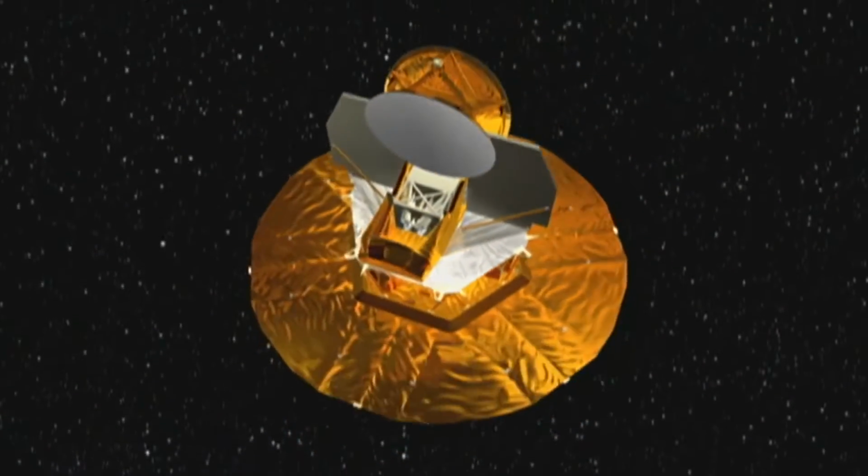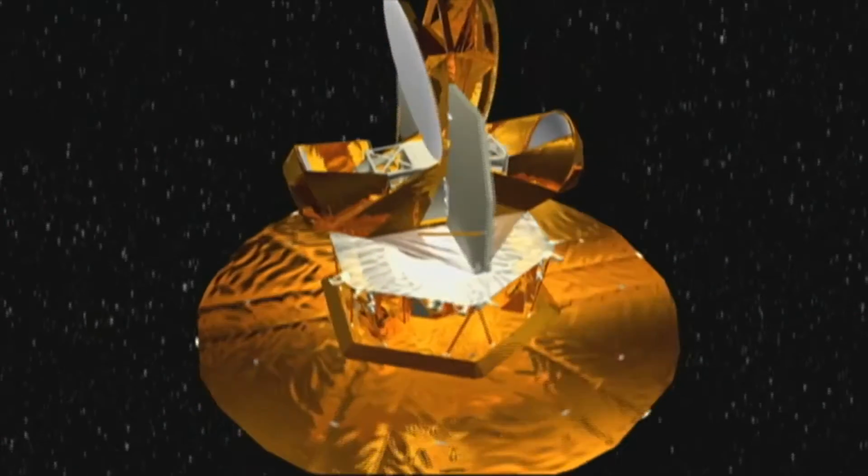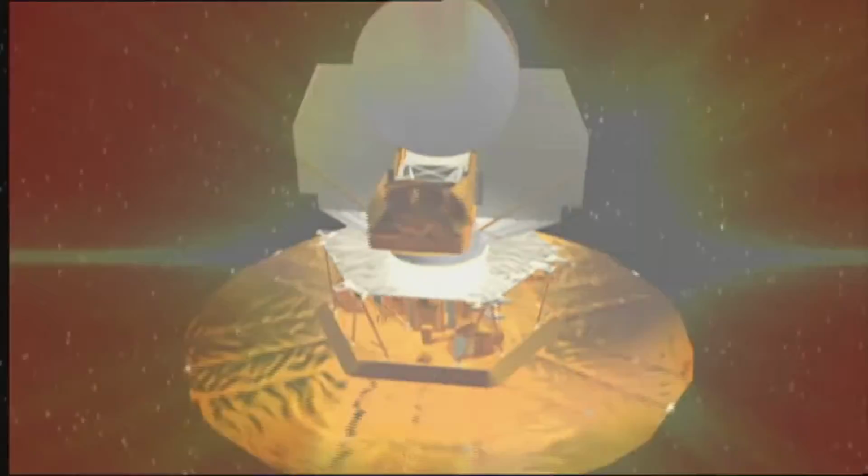WMAP has also reinforced the inflation theory that the universe underwent an incredible period of rapid expansion from submicroscopic to astronomical size. We were able to see the patterns of temperature fluctuations and polarization fluctuations that were predicted. And to see that confirmed was very exciting.